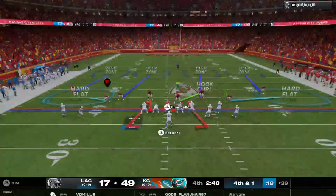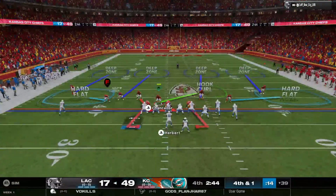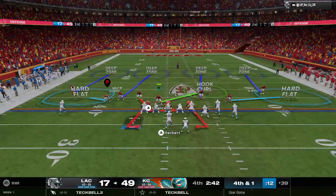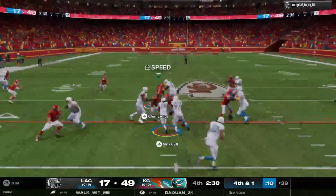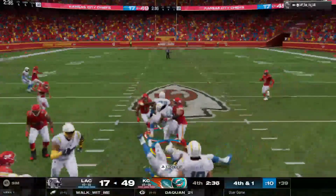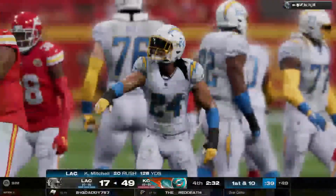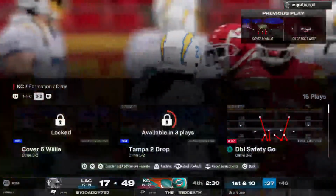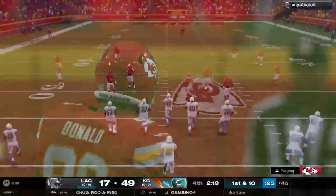21. What is it? They'll go. It's Mitchell. And he is going to have the Chargers 1st down. Good work there on 4th and 1. They get 7 to move the chains.